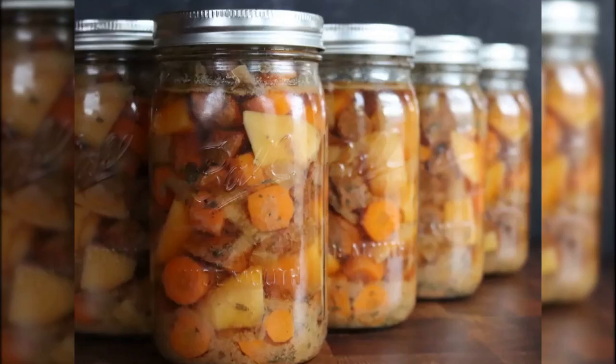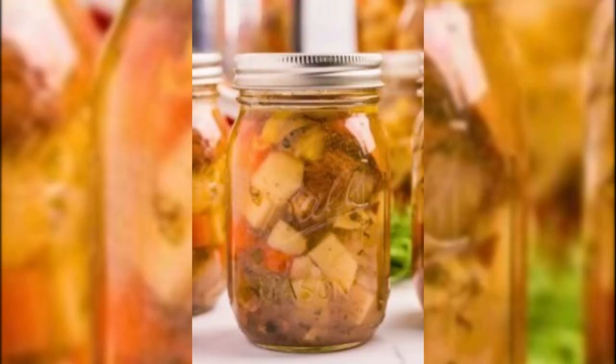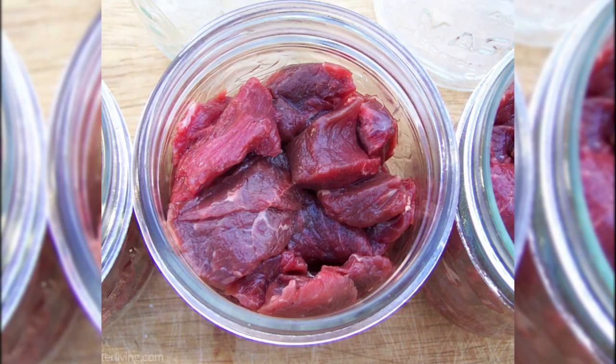Number 31. Pressure canned meats and stews. To keep hearty meals on hand throughout the year, the Amish pressure can meats and full stews in large glass jars. Cuts of beef, chicken, or even rabbit are browned, packed into jars with broth, herbs, and root vegetables, then sealed and processed under high pressure to ensure safety. These ready-to-eat jars sit on pantry shelves, waiting for cold days when quick meals are needed. With no refrigeration required, they provide warmth and nourishment, often just needing to be reheated. The richness of homemade stew or tender meat straight from a jar is a comfort, especially when made entirely from ingredients grown or raised at home.